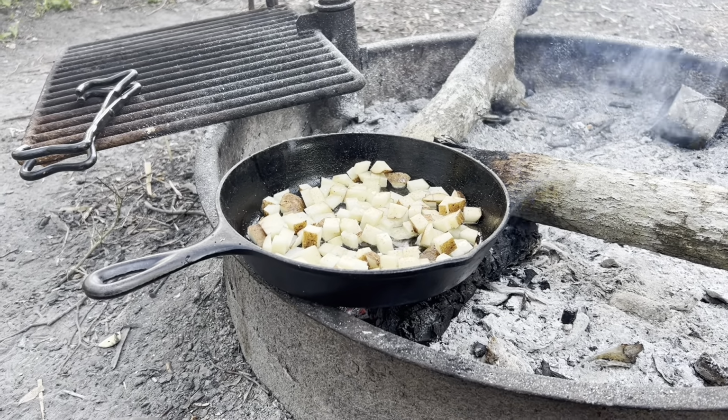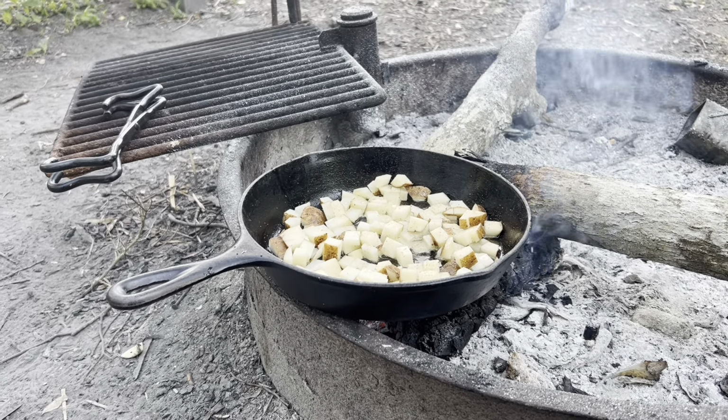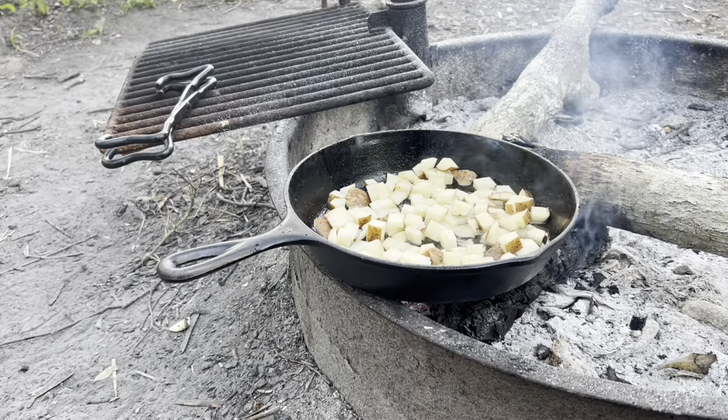I'm not sure if this is what Nessmuk was imagining when he talked about how to lay your logs out to basically create a stove. But it's the same concept, and it's working.